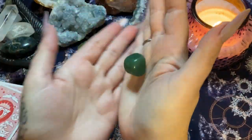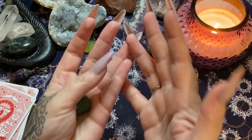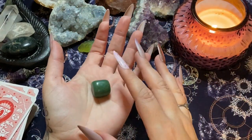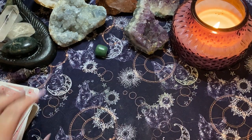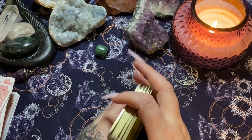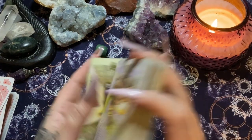Okay, so we are going with this, and I'm going to say that this is aventurine, because there are several. If you have aventurine, then you know there's lots of different shades, and this one feels like aventurine to me, okay? So that's what I'm going to call that one. So let us start with the Shadowland Lenormand and see what it has to say.